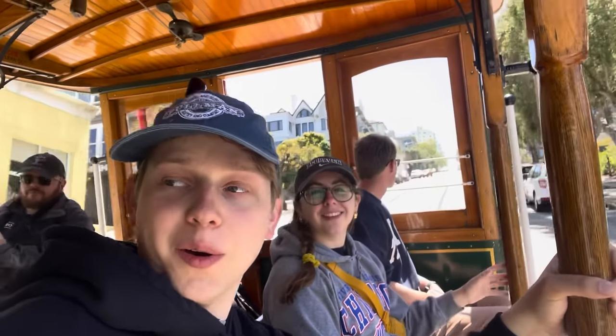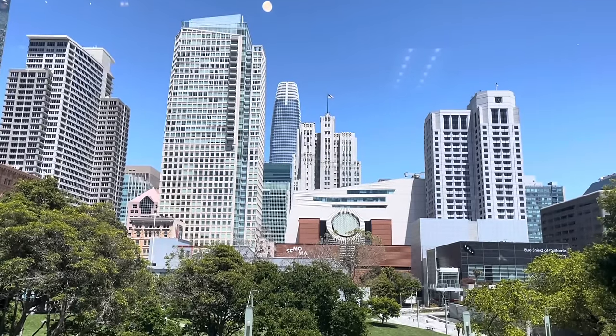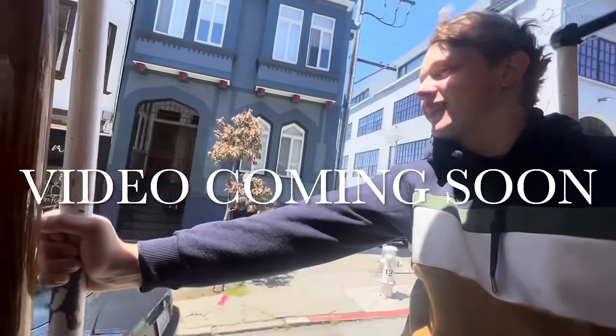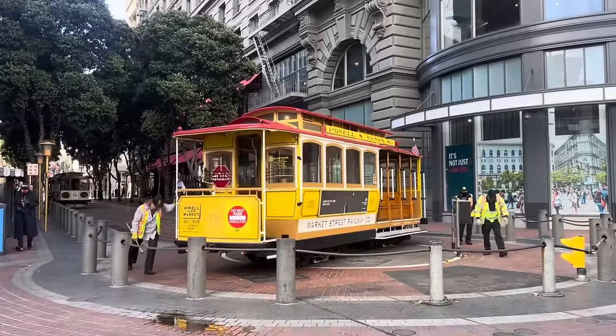Lindsay and I visited San Francisco back in May. We spent several days exploring the city, especially its impressive transportation system. San Francisco is famous for the cable cars that run on its steep hills. Of course, during our stay here, we rode the cable cars, which was such a great experience. That video will go live soon.